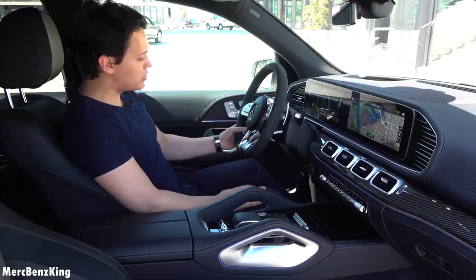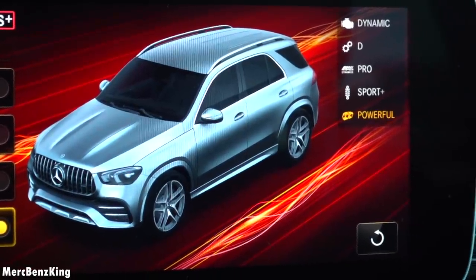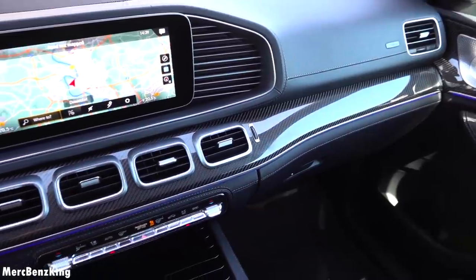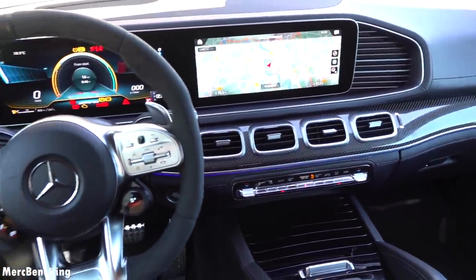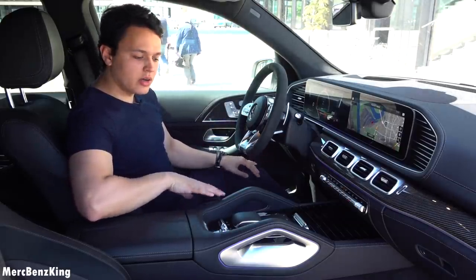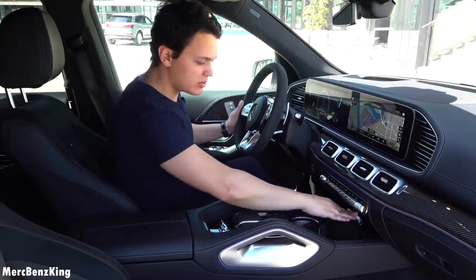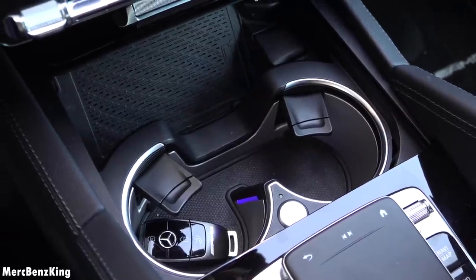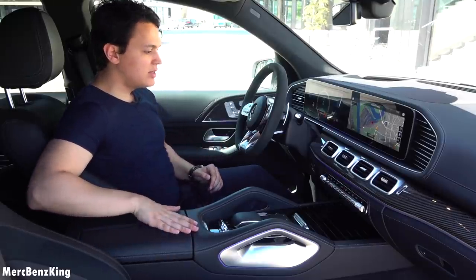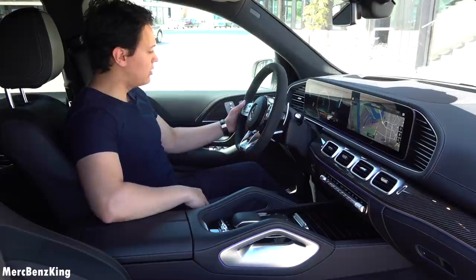Over here you have some buttons to change the suspension and the exhaust sound to powerful. Leather stitching everywhere, and I really love this carbon fiber glossy material on the dash and the door panel. In my opinion, it looks better than the wood option. It has the ambient lighting all around the interior, also here at the handles. Very SUV-like. It has two large cup holders and a wireless charger for your phone. The system works great. Amazing. So let's start the engine and we will listen to the sound of this 3-liter six-cylinder petrol engine.